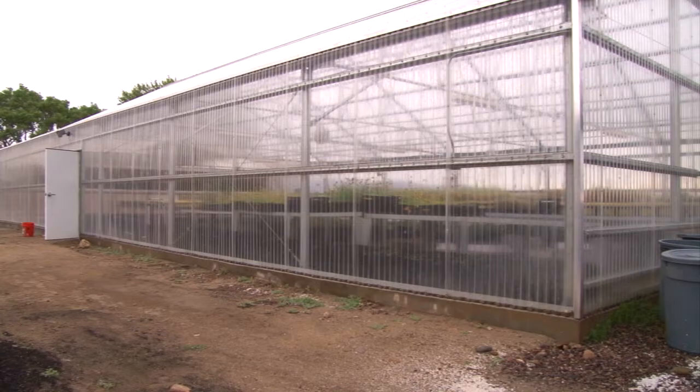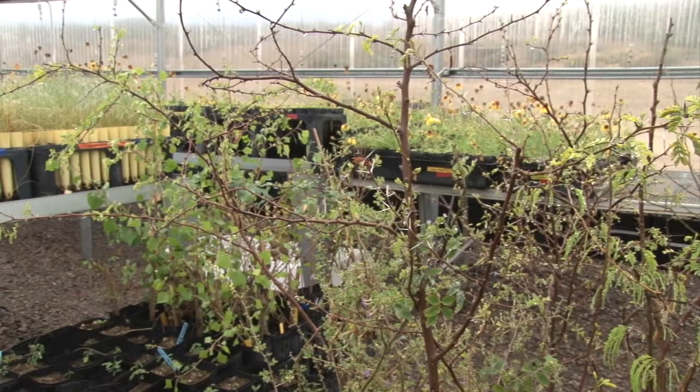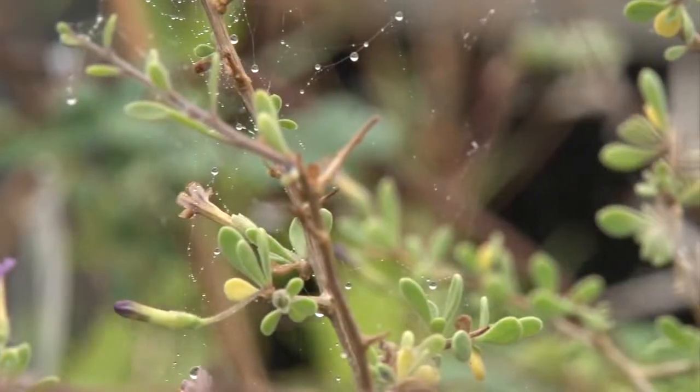So volunteers are growing native plants inside this Safford greenhouse until these new homes are ready for transplant at the project site. In the greenhouse specifically, out there we've moved out a bunch of saccatone. Giant saccatone and alkali saccatone.